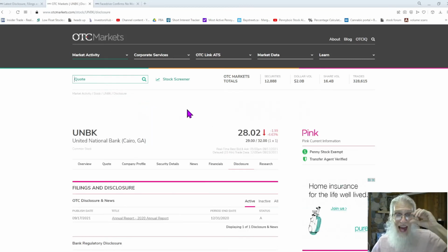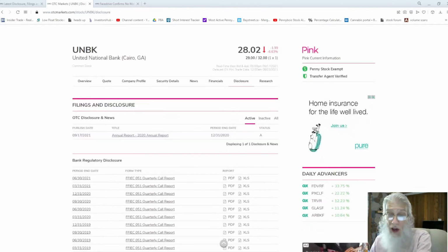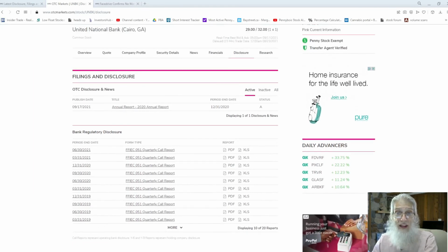UNBK, United National Bank, Cairo, Georgia. Interesting. Penny stock exempt, so they don't have to file on time. They never have to file sometimes. They have been filing though. They've filed all on time, and they just filed their annual report today.